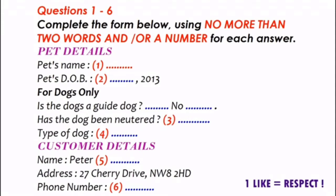Pet Protect UK, how can I help? Oh, hello there. I'm calling to inquire about your pet insurance plans. Of course. Just give me a second, please. Sure. So, have you checked our website already to see the options we offer? I've had a quick glance, and I think I'm interested in the basic plan.